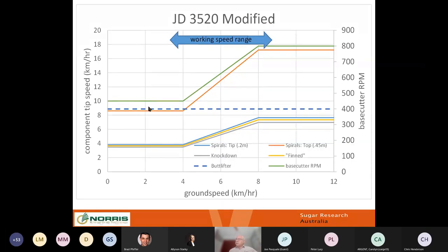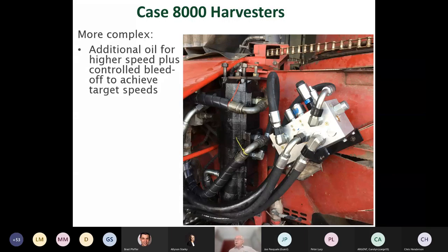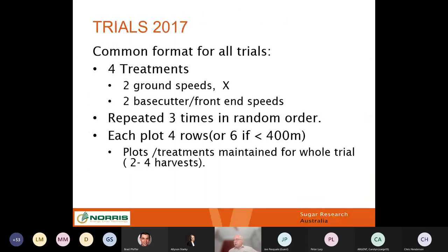And so this is what we aim to get: our components at about 90% tip speed of ground speed at the low end. During our working range, they're going up, just keeping that 90% relationship or close to it. And then the system topped out at about 8 kilometres per hour. The Case system was fairly complex because it's an open-centered system and all the front components run off the base cutters. We had to bring additional oil in and so on, and it was not very successful. All the systems were controlled by an electronic system.